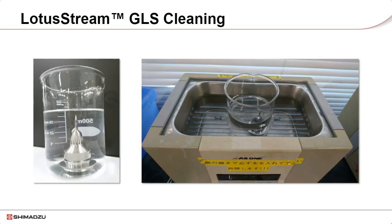With its simple two-piece machining, easy screw-apart separation, and replaceable diffuser disc, the Lotus Stream GLS is also very easy to clean. The entire assembly can simply be placed in isopropanol and placed in a sonicator for cleaning periodically. Rinse solutions are also available in the run to supply an additional rinse solvent if carryover becomes an issue.